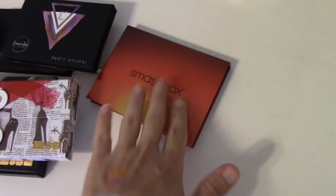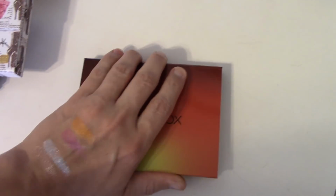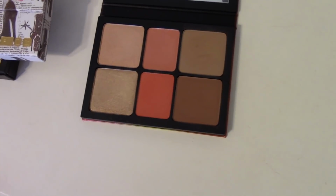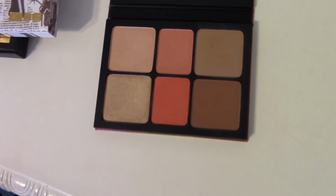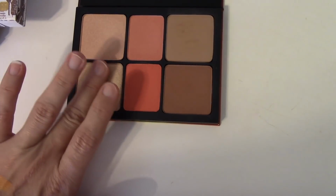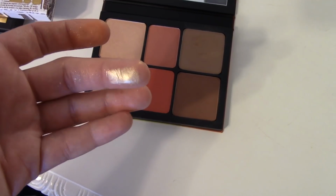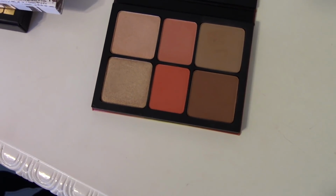The other thing you probably see up here is the Smashbox Ablaze palette. This one's from Ulta, and oh my goodness, this thing has been so incredible to warm up my face for summer. I'm not really a big, huge Smashbox powders type of girl, but this thing is so incredible. This has become one of my favorite highlights. Look at that. I don't ever remember Smashbox putting out bold highlights like this, but I have been loving it.